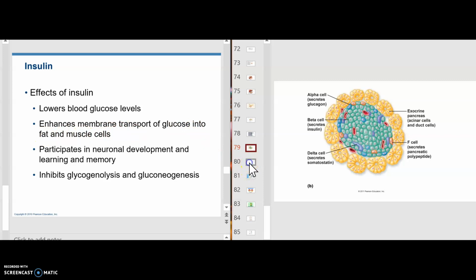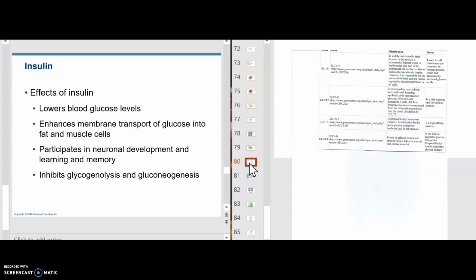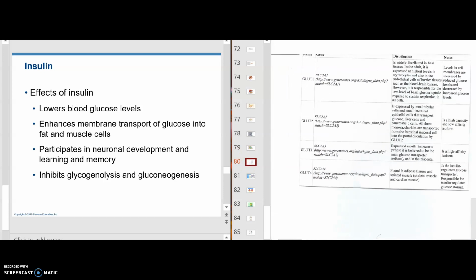So I want to go to this picture here, which you would have seen in my cell chapter, and I'm going to blow this up a little bit. What I want to bring out is that glucose enters cells by something called facilitated transport. Study that in the cell. To have facilitated transport, you must have transporters, transmembrane integral proteins that would allow this water-soluble substance into the cell. Okay?